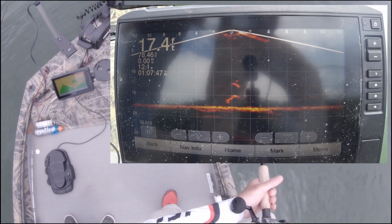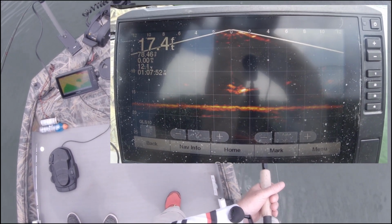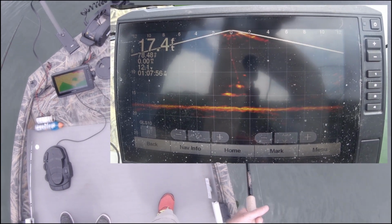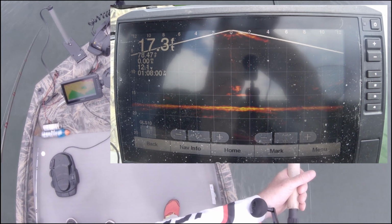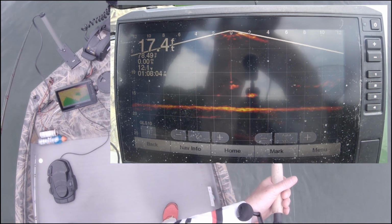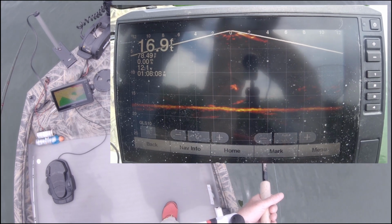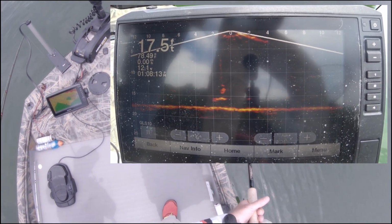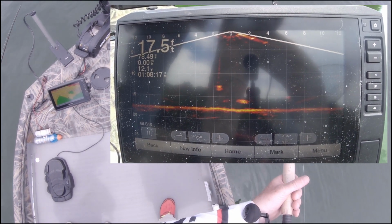Keep jigging. Ooh, come on baby, bite it. Bite it, bite it, bite it. Come on. That's definitely a muskie. We're getting this all on camera too, dude. Keep jigging. Keep it high and let it come down. Oh, he's right there, dude. He's right there. Oh, he's gonna bite it. He's a big one. Not huge, but big.